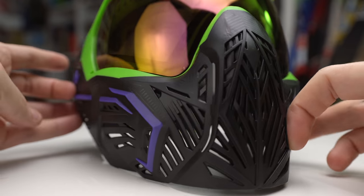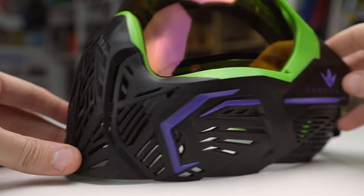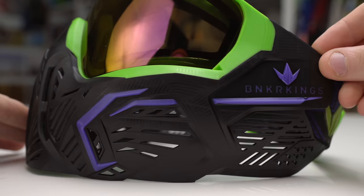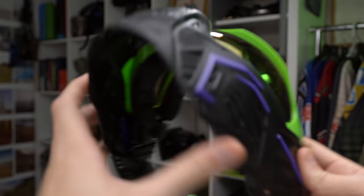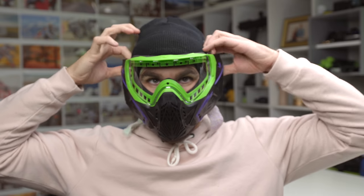And then next up in the mask category, I'm gonna go with the Bunker King Command. So for a long time, I wore the Empire E-Flex and the JT Pro-Flex. I like those masks really for two reasons. They're just really comfortable and they breathe very well. Having all that ventilation on the bottom, I really like, but they're just old school. I don't like the way they look and they feel like I'm playing in the 1990s. So I want something new and I really like the Command to replace my E-Flex and Pro-Flex.